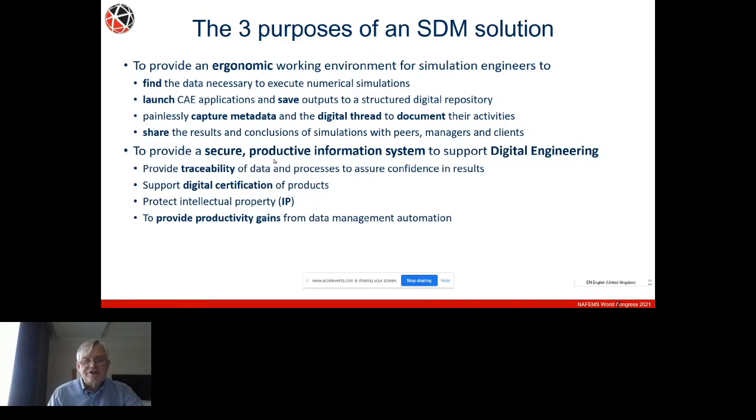The second purpose is to provide a secure, productive information system to support digital engineering. But unless the SDM solution works well for the simulation engineers, it won't be used. This platform provides traceability, supports digital certification, protects intellectual property, and provides very significant productivity gains.